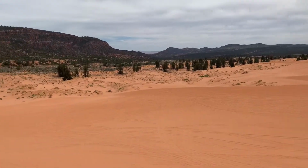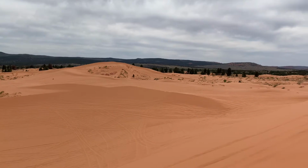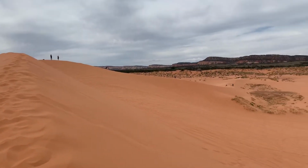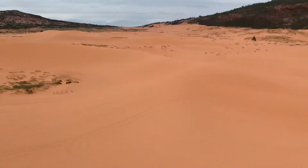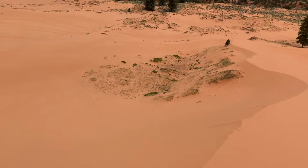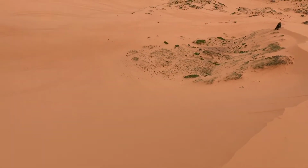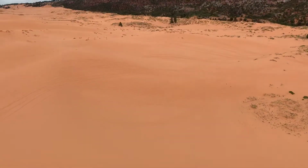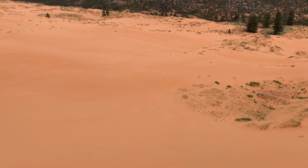All right, and here is the view from the top. This is the highest sand dune where you have the best boarding, and you can see all around all the dunes. There's the ATV guys over there. And this right here looks to be the best run I could find. It's the steepest and longest. So looks like a blast. Let's do the view from up here this time, see if it gives a different perspective.